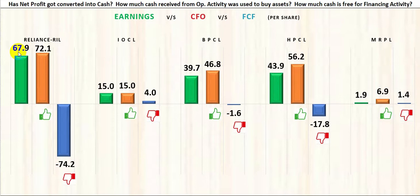Second, the company should not be investing more than 50% of its cash into assets, and the balance free cash left can be used in paying dividends, doing buybacks, issuing bonus shares, or doing some kind of acquisition. Along with this 72 rupees of cash per share, Reliance has additionally invested 74 rupees in assets. So its investment in assets is very high, as I mentioned earlier.